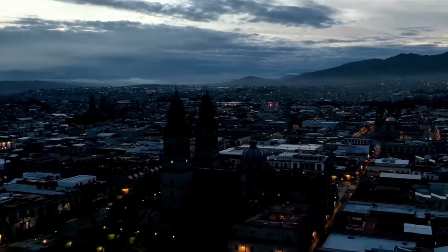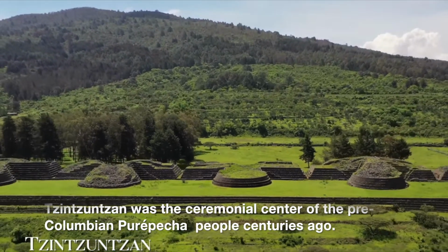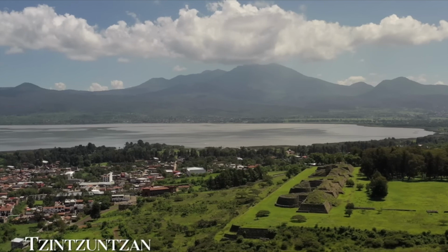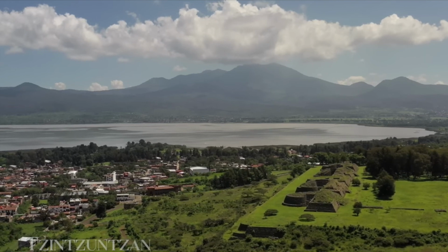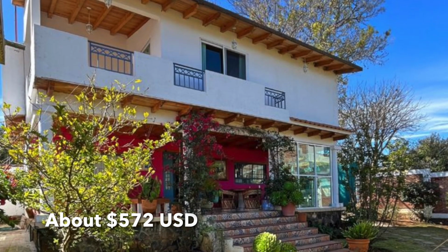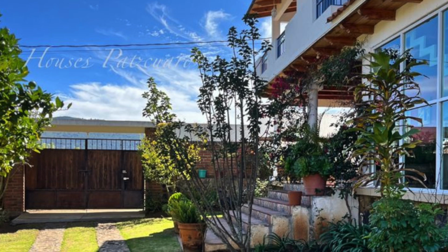The first day after we arrived in the area, I left the dogs to drive to Tsintsuntzan to see a long-term 3-bedroom rental. I had seen it on Facebook a month before and it was still available by the time we got here. 11,000 pesos a month with a lovely 2nd-story master bedroom with a lake view and a lovely garden.